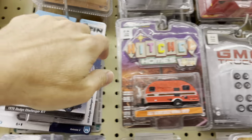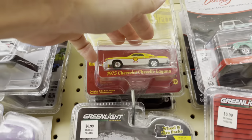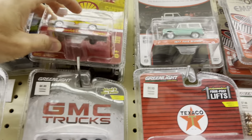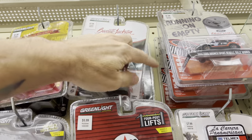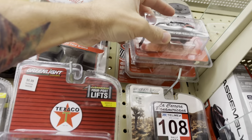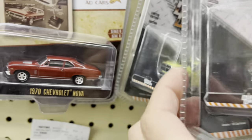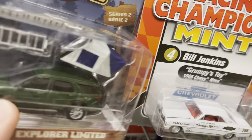I don't see much, guys. I don't think they've gotten any trucks since we've been here. Oh, look, the Laguna, but that's not the same. It's the same one, except that's like a race car one. Chrome wheel, but I think we have a different chrome wheel on our Greenie Chase that we just saw at the other Hobby Lobby. Oh, they've got this orange thing too. We saw that at the last store, Pawn Stars, nothing new there. Yeah, that's all the same. I'm telling you, man, I don't see much. Maybe this trip is a bust.